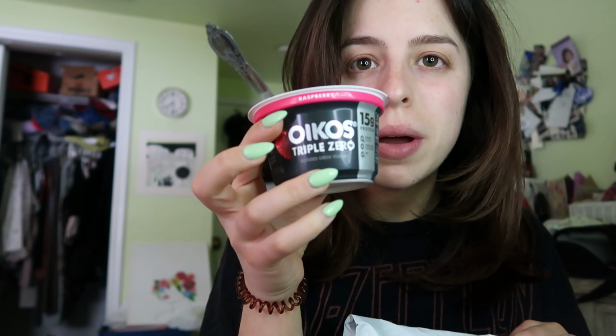Cheers. Raspberry would not be my ideal flavor of this yogurt, but my legs are too sore to walk down to the basement to the other fridge to get a different flavor.